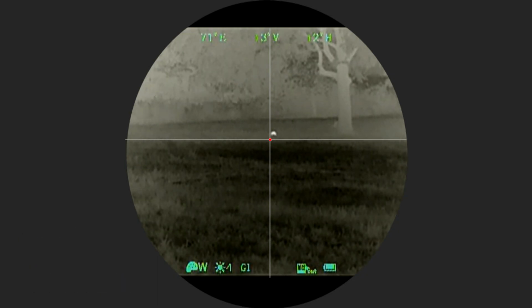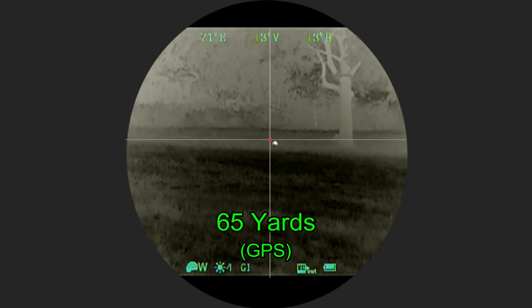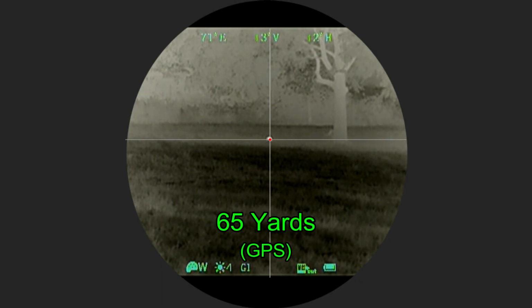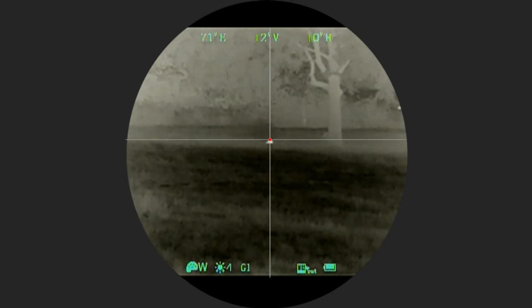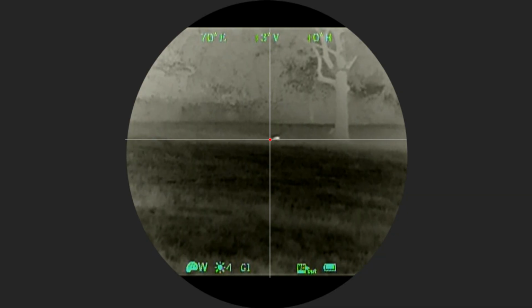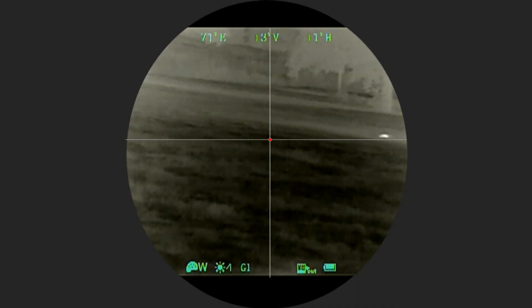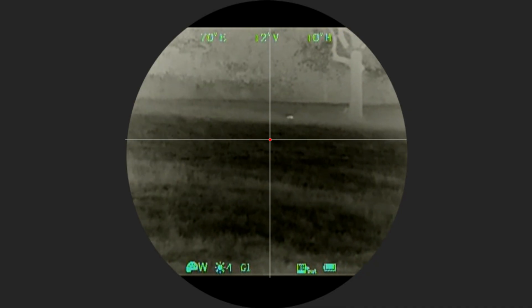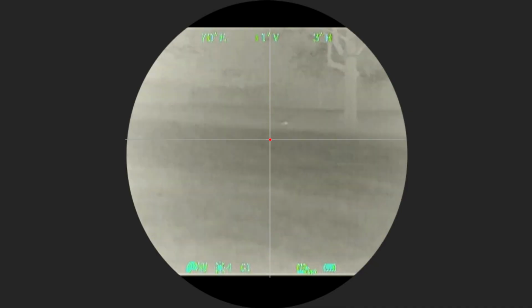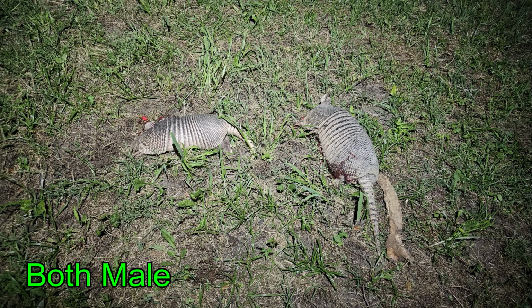This is just, what, 4 minutes later? That's out there at about the same distance. First shot actually kills it. The second shot was unnecessary. Alright, that second shot wasn't necessary and the deer isn't impressed. And the deer's still back behind it. So I came away with 2 male armadillos for the evening.